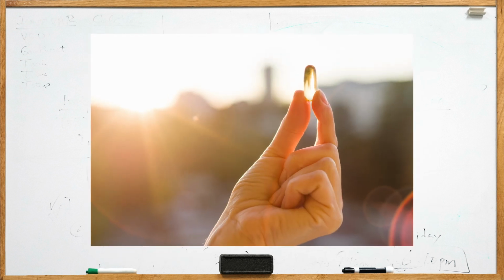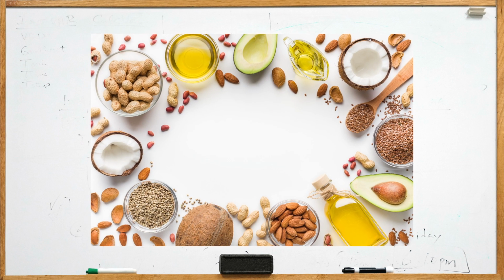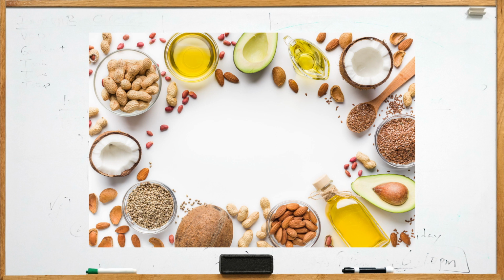Omega-3s are yet another essential mineral for your body. You can get a copious amount with plenty of foods that are both delicious and compatible with the vegan diet.